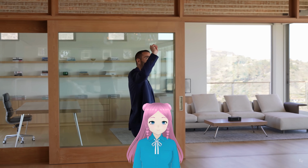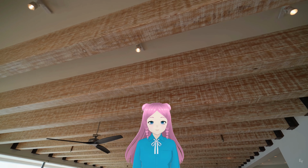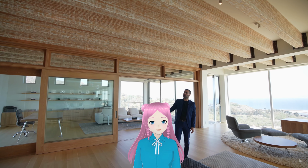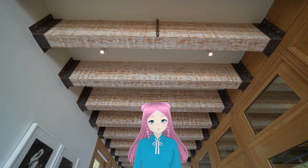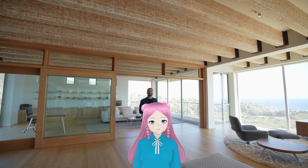I'd like to talk about these beams. This is one of Scott Gillen's signature details. We have these glulam beams that are hand-painted. Oh, they're painted! Rustic look. I hate it so much! And they paid money for it! Why would you do that? That poor wood! It's been massacred!